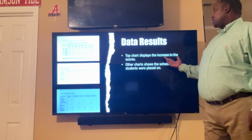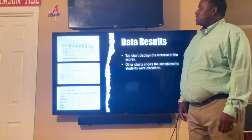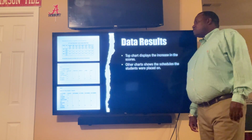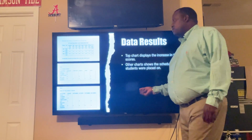The top chart displays the increase of the student math scores over a 3-year period. So we did have an increase in the math scores over the 3-year period. Other charts show the schedule that the student was placed on.